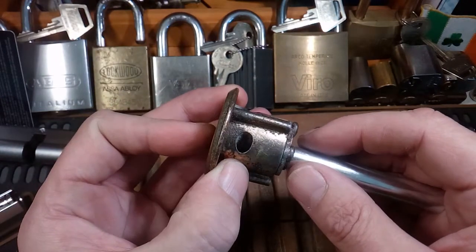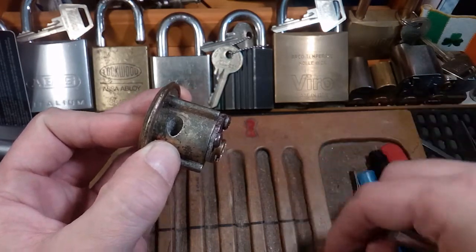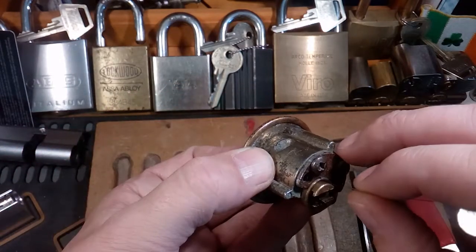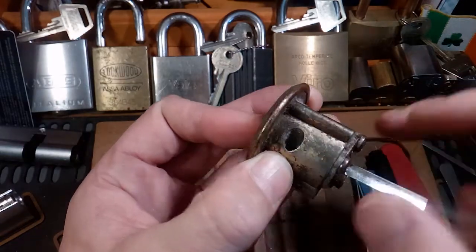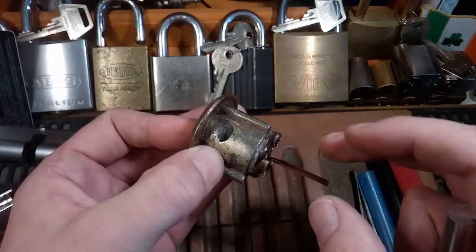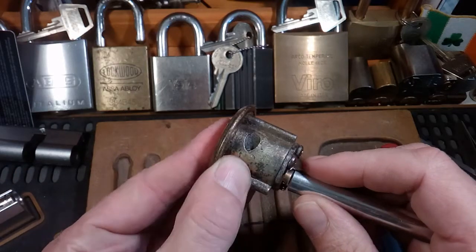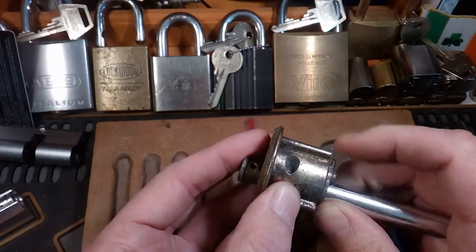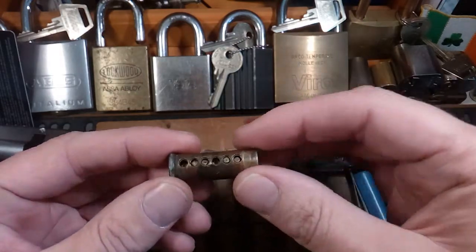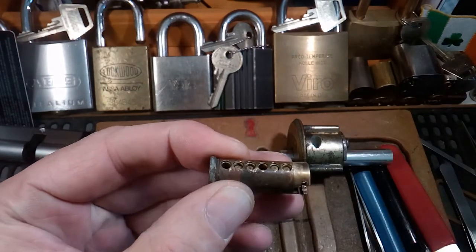Okay, I'm going to use a shim just to be safe, eh? If I can get it. There we go. Now, this way. Okay. Let's shim. I want to go. Forget the shim. Here we go. We got it without the shim. Very awesome. Good old Chubb.